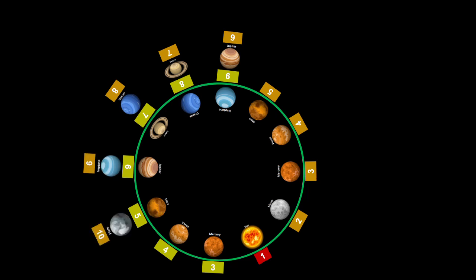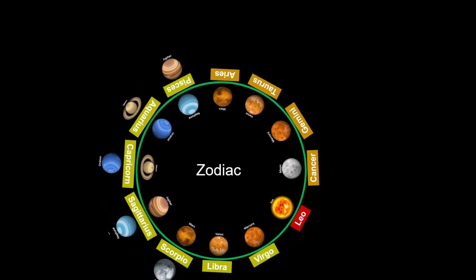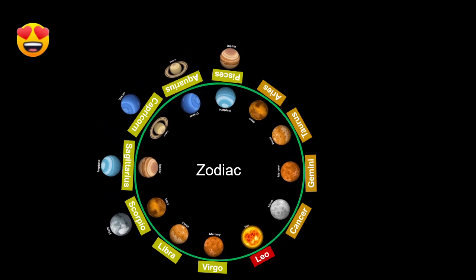This celestial circle actually has a different label for each of its counts. They are Aries, Taurus, Gemini, Cancer, Leo, Virgo, Libra, Scorpio, Sagittarius, Capricorn, Aquarius, and Pisces. This circle is called the zodiac, and it's a measure of time, the time it takes for 1, 2, and 3 to reach their full potential.